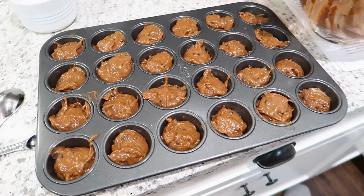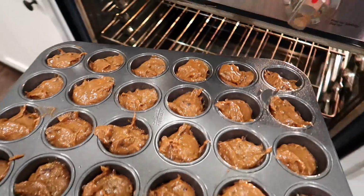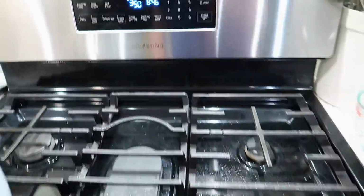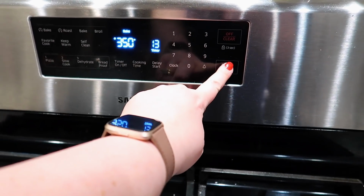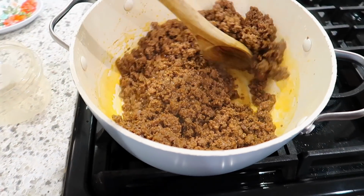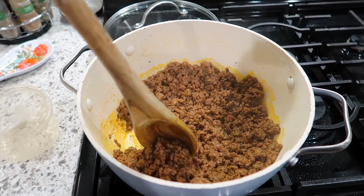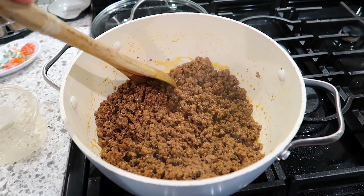All right, so we got all the muffins messily put into our mini muffin pan. I'm gonna pop those in, and I'm gonna set this at probably, I don't know, we'll start with 13 minutes and see if they're done. And then here is the taco meat. I'm gonna go ahead and turn this off since most of the liquid is evaporated, and we'll taste it and see if it needs anything else.